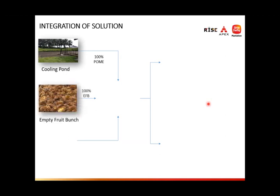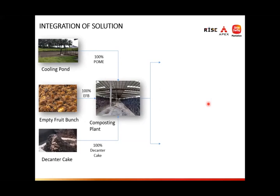The next one is the empty fruit bunch and also the decanter cake. We can still feed in boiler ash to get the potash inside there. So everything is processed inside the composting plant. There is no so-called do or don't in terms of the composting plant, like the first speaker mentioned. You can go with forced aeration, you can go with mechanical turning. So there's no rule of thumb for that yet. But with a composting plant, you can integrate all of it.